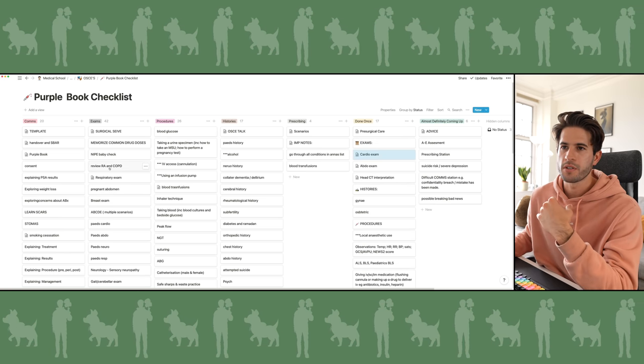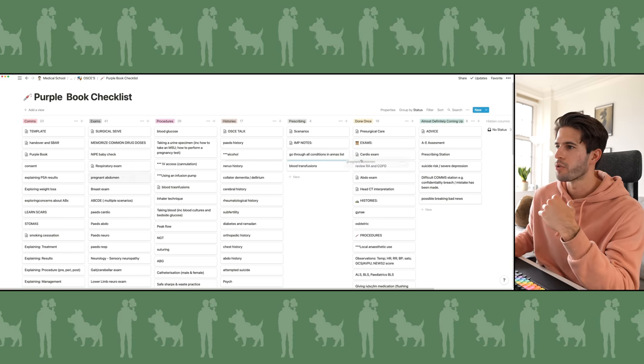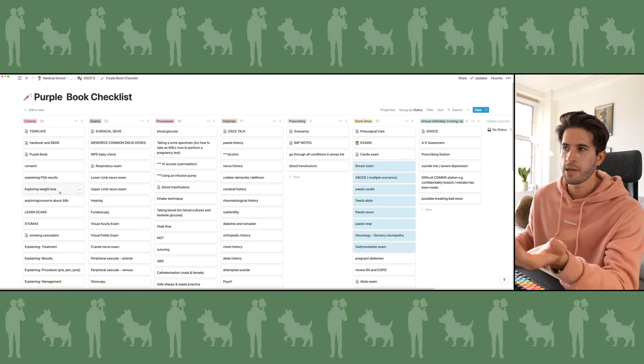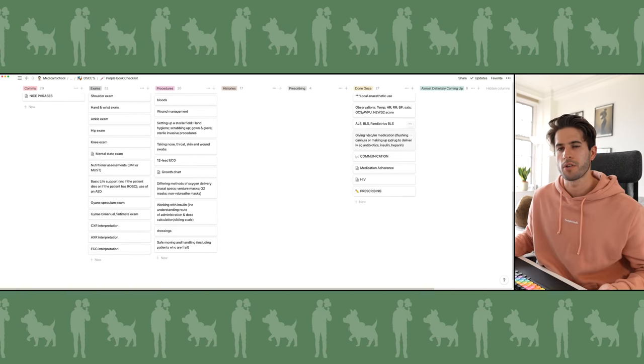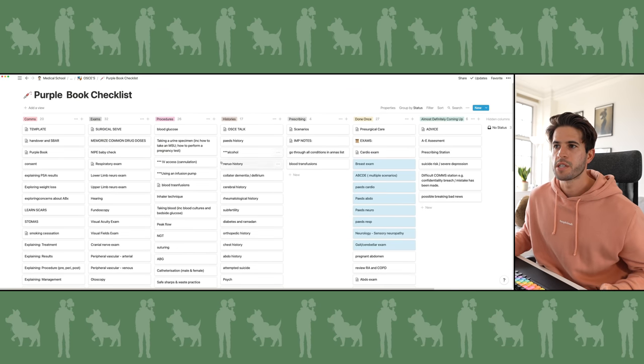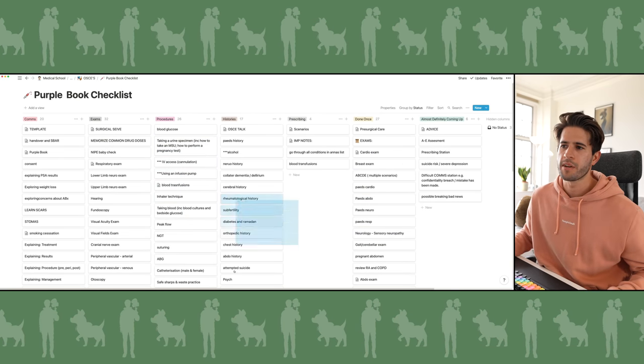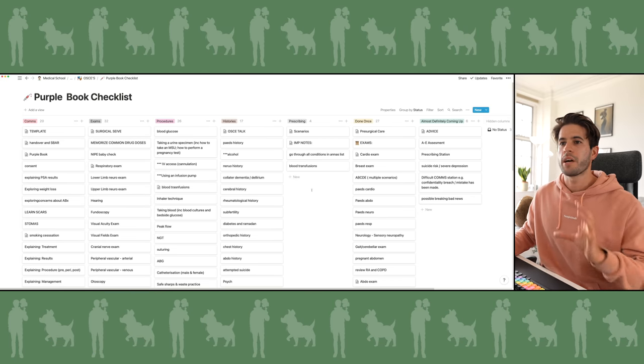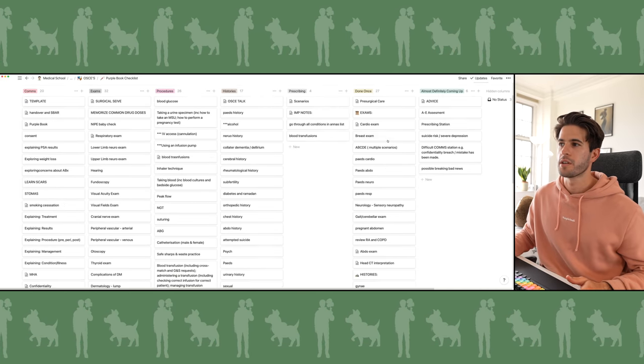And that way, over time, I would move over more and more of these things until eventually the columns on the left were pretty much empty and everything was in the done once column over here on the right. And of course, you can do the same thing for procedures over here. You can do the same thing for histories, etc. Every time I would finish something that I felt confident in, I would take it away from the left and move it into the done once column.